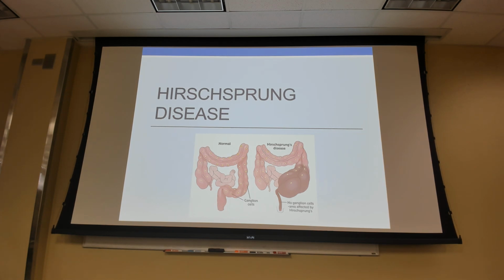Another thing that could go wrong, at the very bottom of your large intestine, is not only does it have to migrate to the right spot, but the right cells need to migrate there so that you have the right function. So we might have the anus in the correct position, but we don't have the cells that actually tell it to contract and relax.